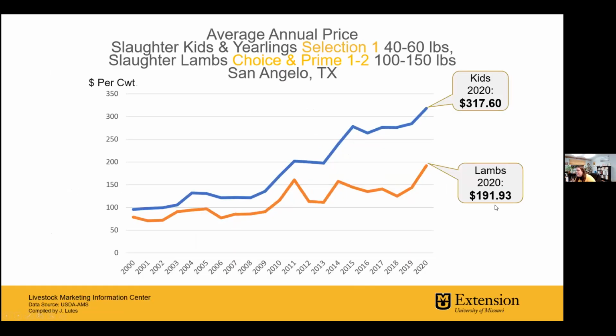So we look back at this graph of our average annual prices for kids and lambs. I really expect to see kids go up a little bit more. I expect to see it average out probably somewhere around 330, 340 a pound. And on the lambs, I really anticipate it staying about the same for this year. As we move into next year and really think about 2022, I don't see lambs doing a whole lot better. I expect them to stay fairly level. And then kids may go up another 10 cent or so, 10 or 15 cent is kind of what I expect for that average annual price.